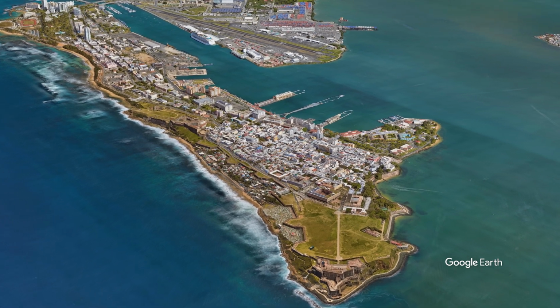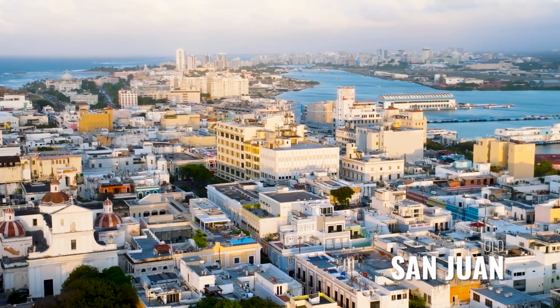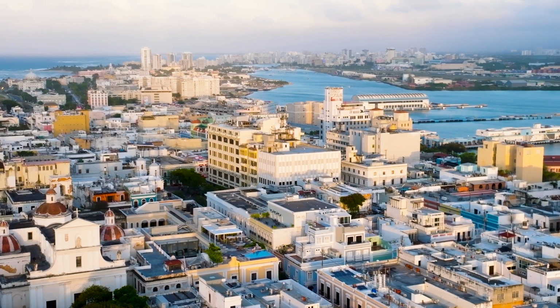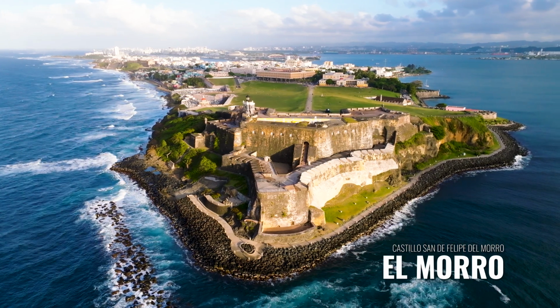Our first stop is the enchanting district of Old San Juan, where history comes alive amidst the cobblestone streets and colonial architecture. Founded by Spanish settlers in the early 16th century, Old San Juan is a UNESCO World Heritage Site and a treasure trove of cultural heritage.